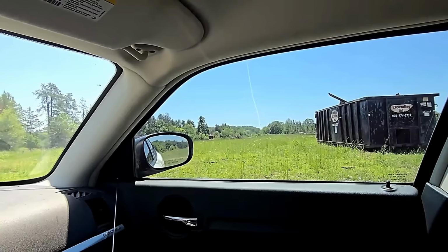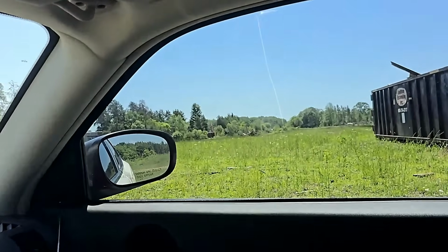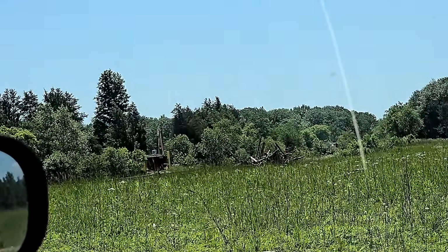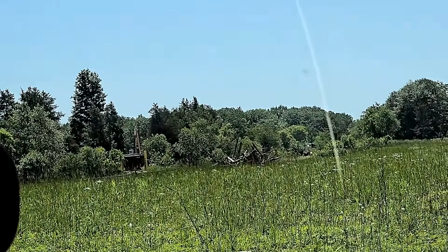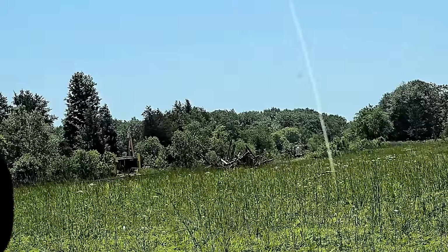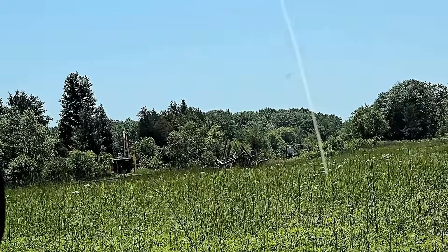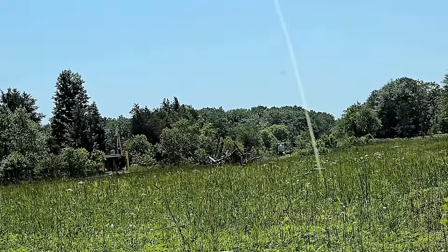Sure is nice having an AC, let me tell you, on a day like today. Again, kind of feel sorry for them guys, because you know they're hot in that locomotive. Unless it's got AC, which I highly doubt. Not like the new locomotives of today.